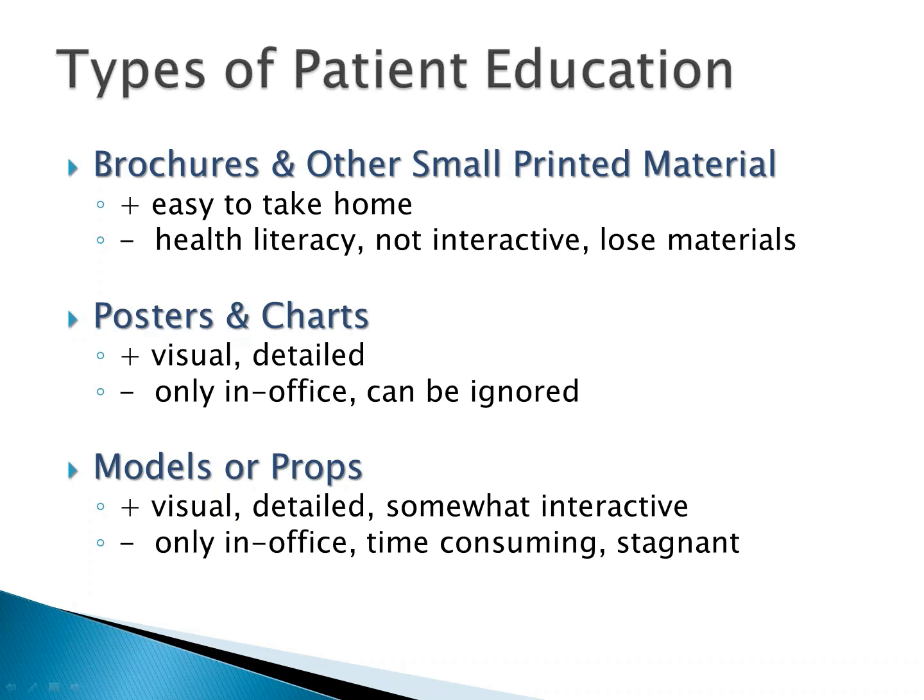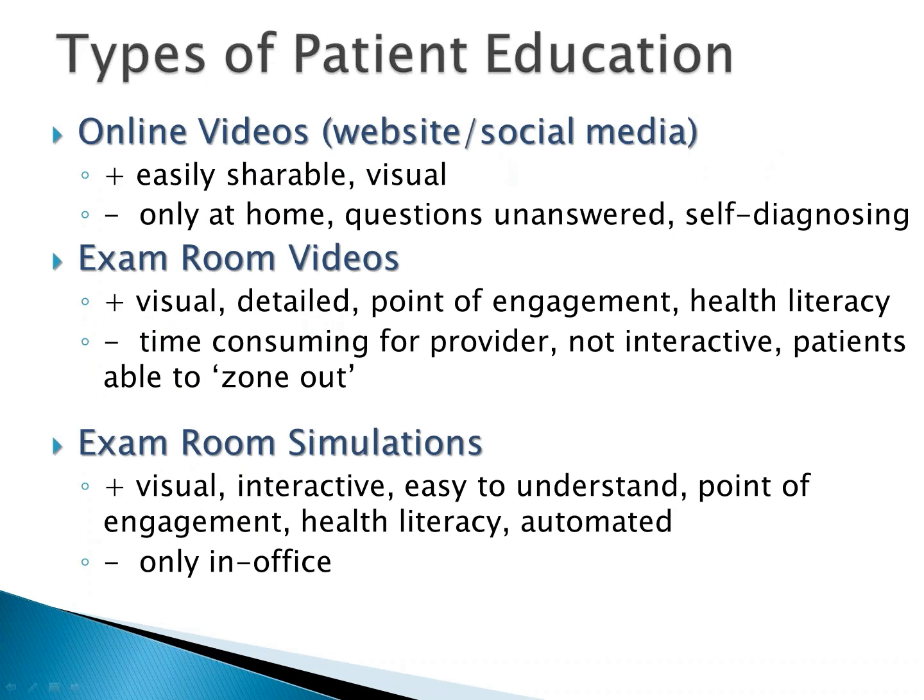Then we get into the digital area. Online videos. This encompasses videos on your website and videos that you share through social media. The positives, very easily shareable. So from the comfort of their home, comfort of work, comfort of their car even, they can pull up and share a video or a picture to show their family and friends, or to remind them after they've left the office, what did I review?